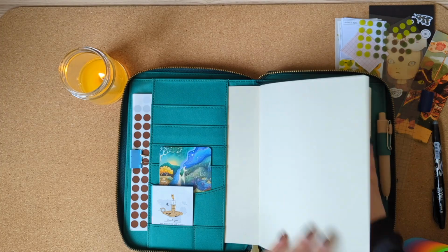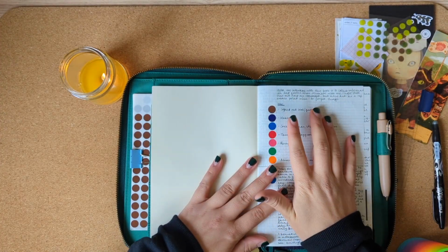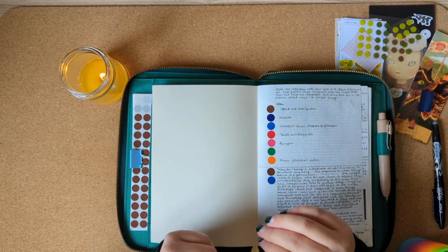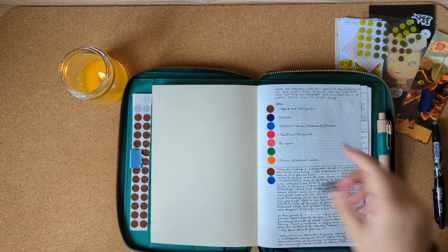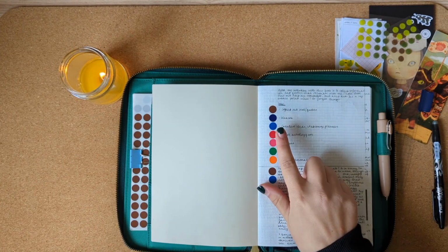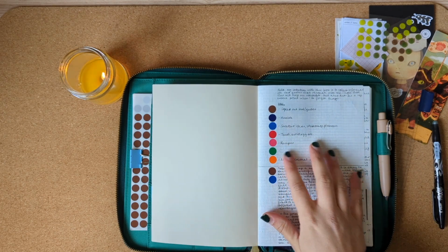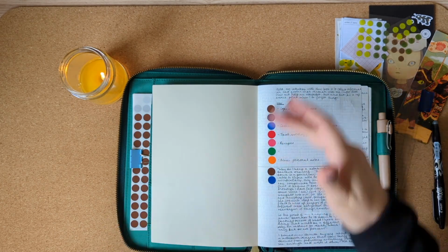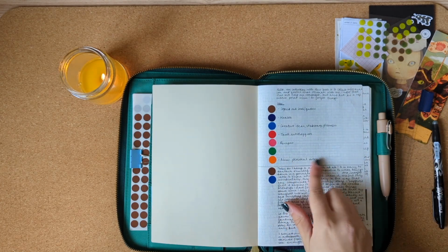I've not really put much decoration in here, but I've got a key. So copied out text, health things. Usually this would be articles or maybe affirmations, support with mental health, that kind of thing. Creative ideas, things about stationery and planners, tarot and astrology, recipes. I've got a blank one here. This set of dot stickers just had a lot of colours. I'm not sure what I'll use green for yet, but then I've also got miscellaneous personal notes.